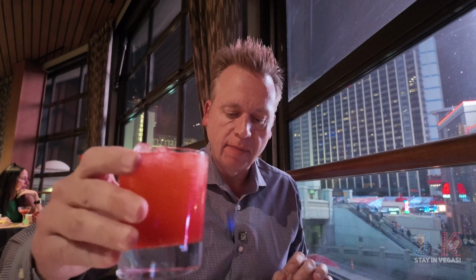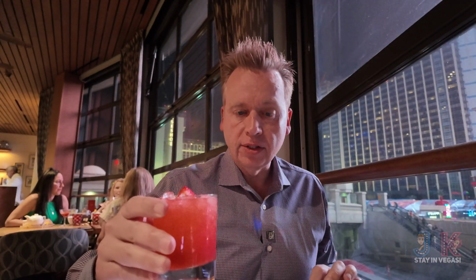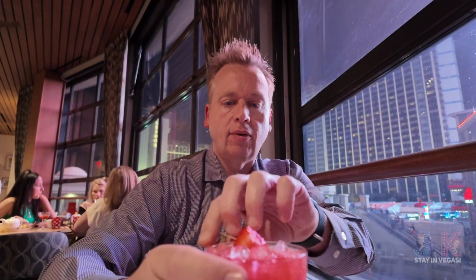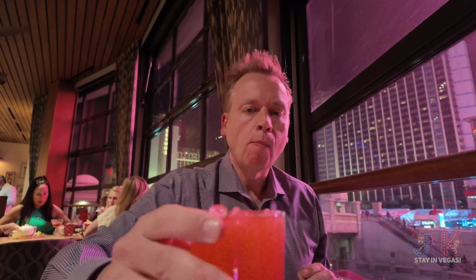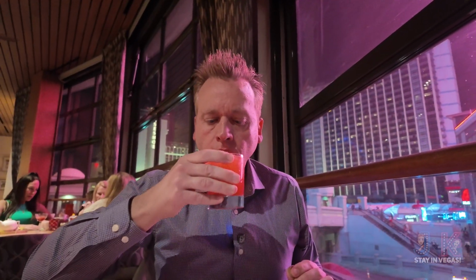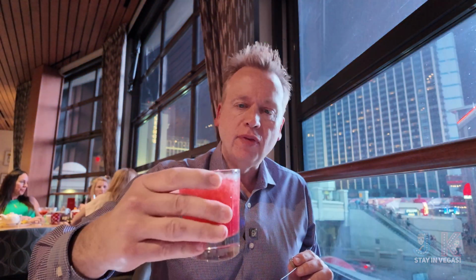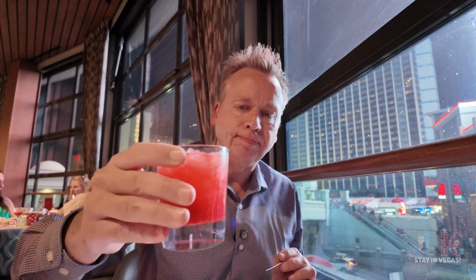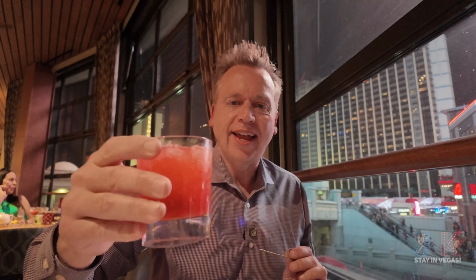So my specialty cocktail, guys, has arrived. It is called the Bellissimo. It's got Bacardi rum, muddled strawberries, Aperol, and basil. It's a little fresh strawberry there. Cheers. That's good. Definitely taste the rum in that. Very refreshing too. Nothing like a view of the Bellagio fountains and a drink here at Giada at the Cromwell.